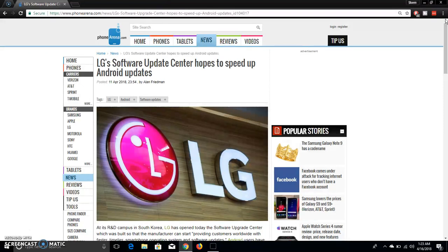The G5 will be the last flagship phone to get Oreo. The G4 won't get it. The V10 will not get Oreo. If the V10 gets Oreo, I'll be surprised. If the G4 gets Oreo, I'll be surprised.